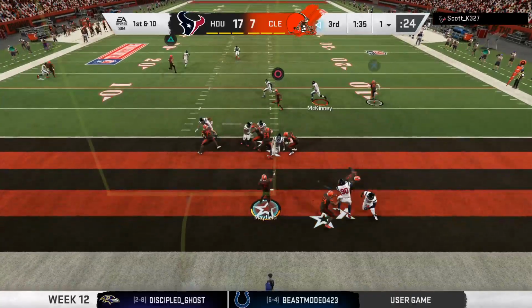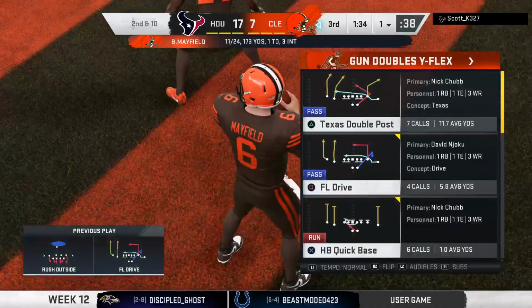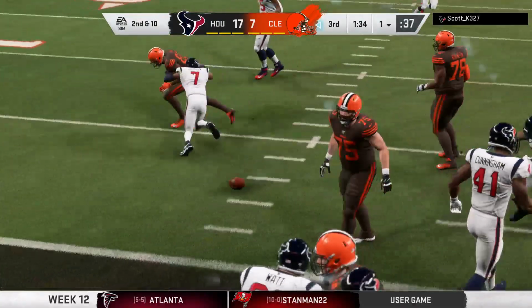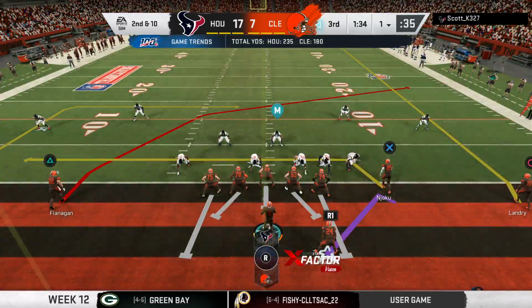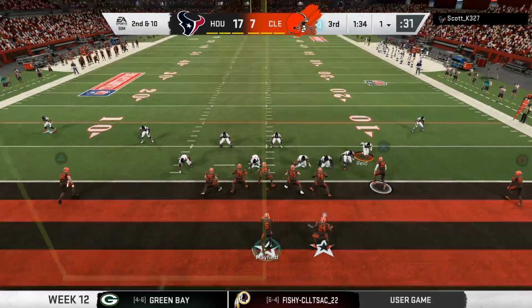On 1st and 10, Mayfield. And that's going to be incomplete. Too tough to hold on to that one. It's 2nd down. We have not seen a whole lot of wide-open receivers. Everything seemingly has been contested. And that's another nice job there to force it incomplete.